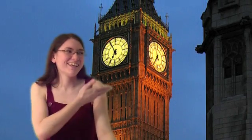What makes this clock so special is that it is the most iconic location in the entire UK, survey says. So there you have it, the Big Ben.